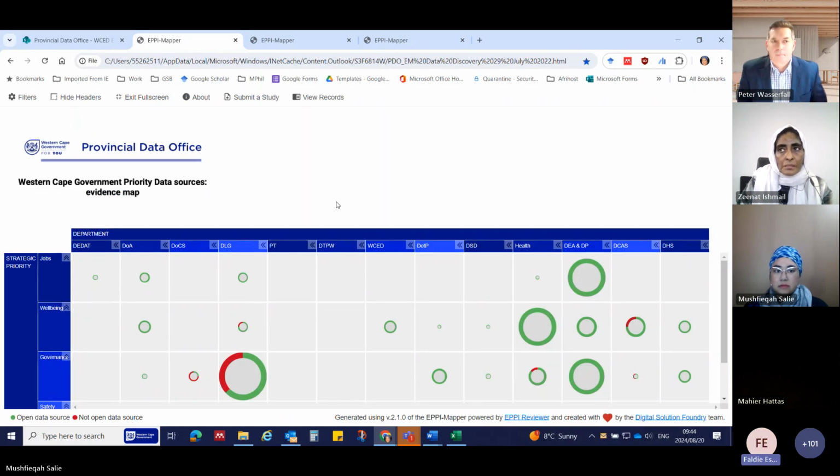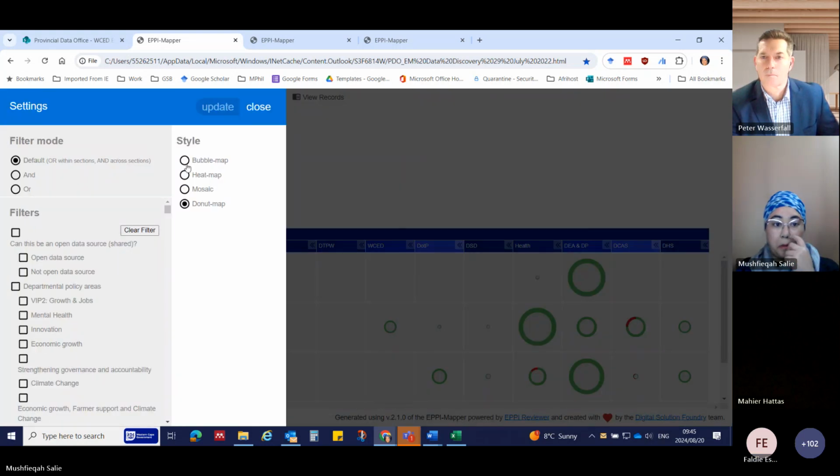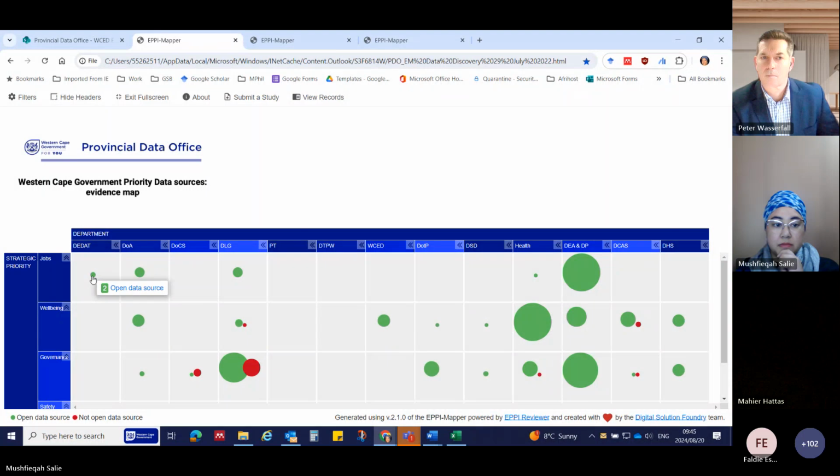But if I look at the screen in front of me, and I see the bubble for the department data, especially for row 1 on jobs. For me, this is very weird. For Western Cape government, I would imagine the converse. DP has a bigger bubble than DDAT, who's supposed to be a custodian in terms of jobs and strategic priorities. Just think about that. I'll leave you with that thought.